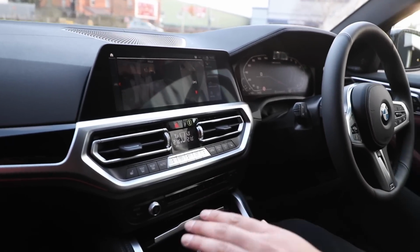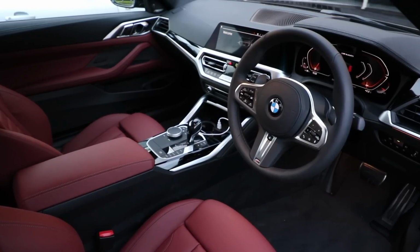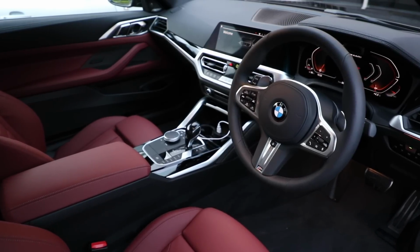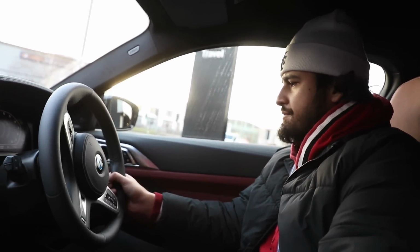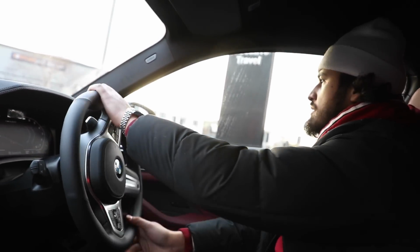Right, first of all, interior, nice. Looks really nice, nice digital screen. BMW, my biggest problem with BMW was the interior, but I think they've sorted that problem out now, haven't they? Right, off we go. Like the mirror, sort your ear out.